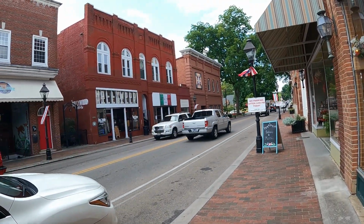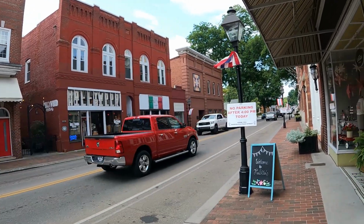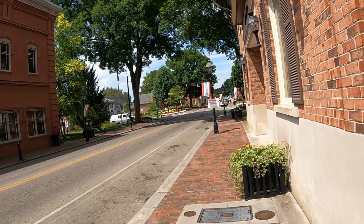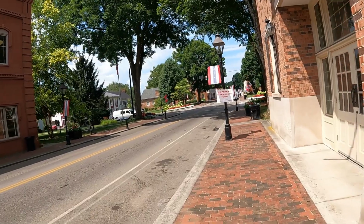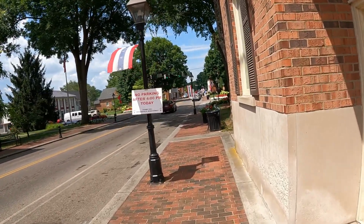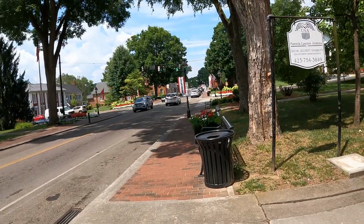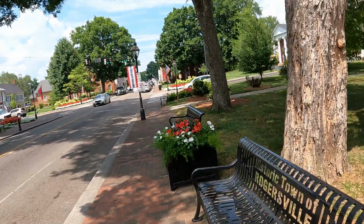What do you think of downtown Rogersville? I think it's really quaint. Yeah, I think it's really well preserved, historic buildings turned into shops. It's a pretty town. Beautiful brick buildings in Hawkins County. They got their 4th of July banners flying. Beautifully planted, beautiful gardens in the center of town here.